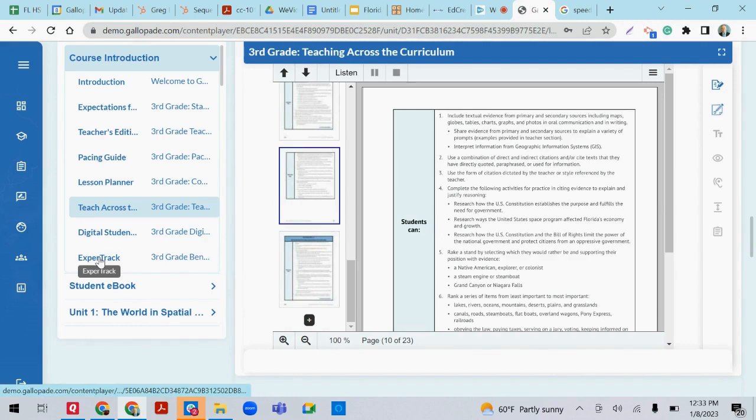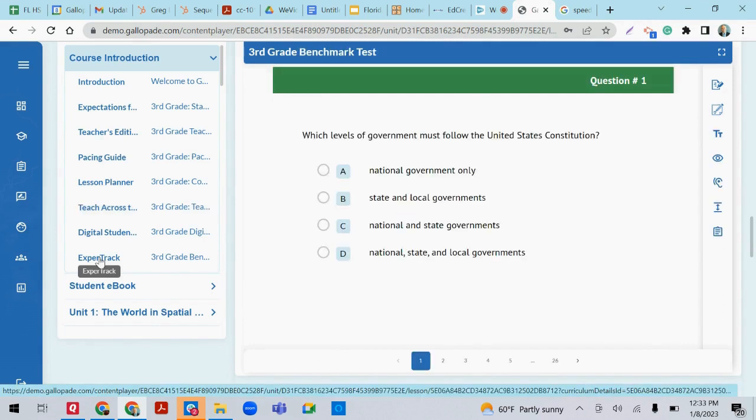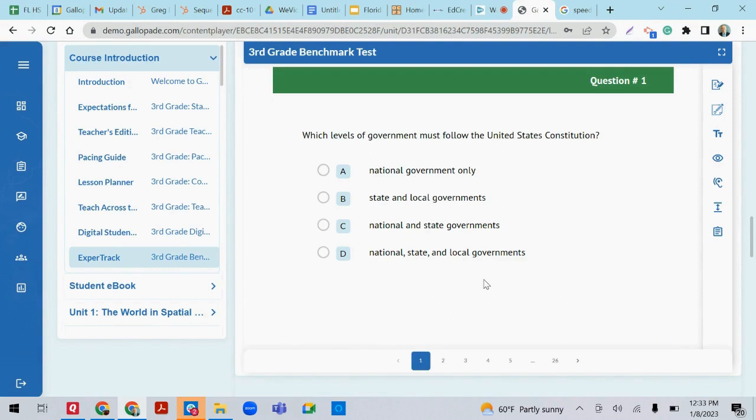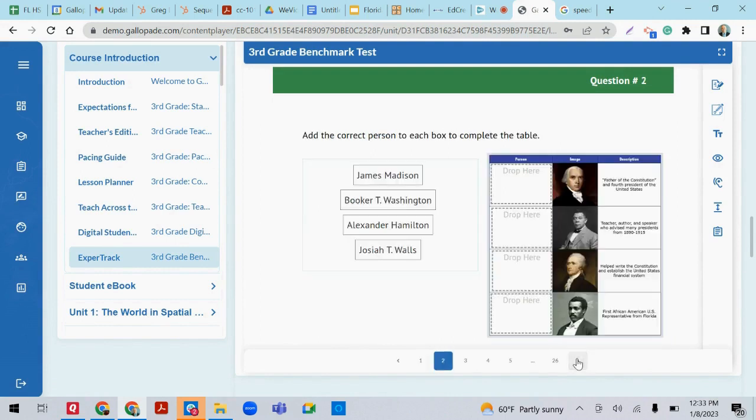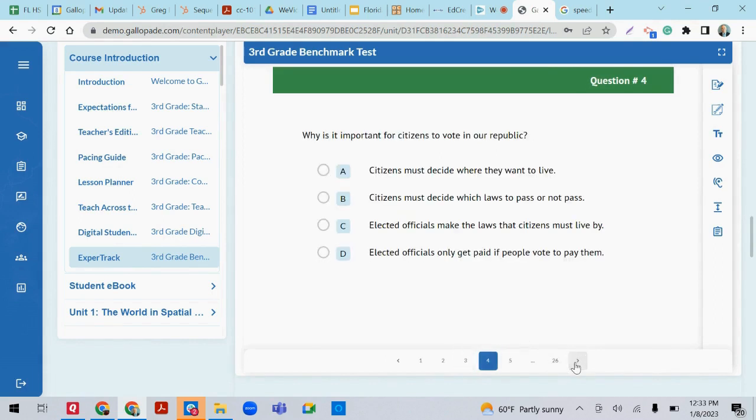Next, we're going to look at an ExperTrack test. Now, every chapter has shorter ExperTrack tests. This is the benchmark test we're looking at here. So it's going to have right here levels of government and things like this, where it's a choose one, choose two, choose three question. We also have where they're placing things into organizers, where they're going through and dropping things into sections, where they're engaging with the test interactively.